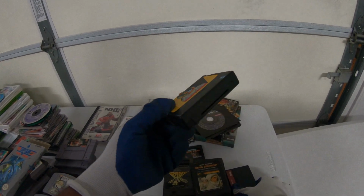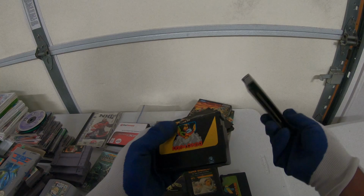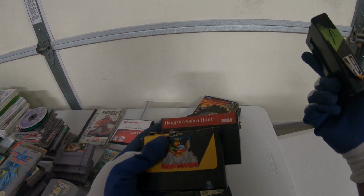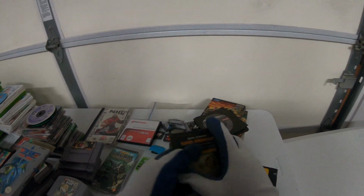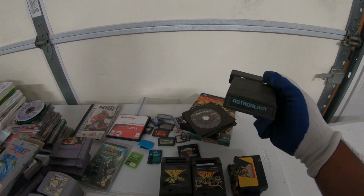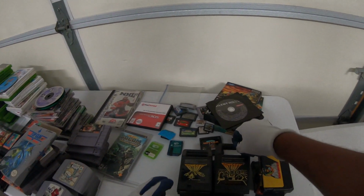I'm not really sure on some of this. The gentleman didn't know either. I know this is a Sega cartridge. Some of this, I'm not sure what it is. It's like a Radio Shack, maybe video game, maybe exclusive to them. He didn't charge me for those, he just threw those in. But obviously there's some old Atari games in here. Astro Blast, Odyssey 2, so there's a couple of copies of Odyssey.